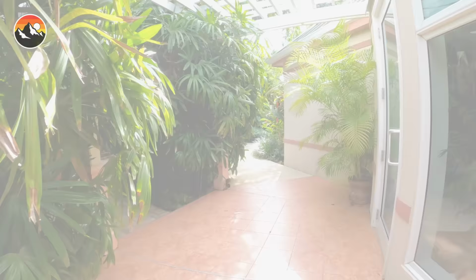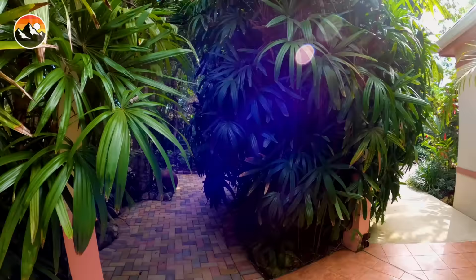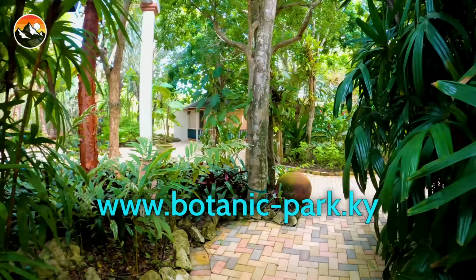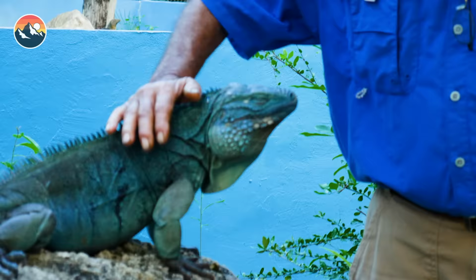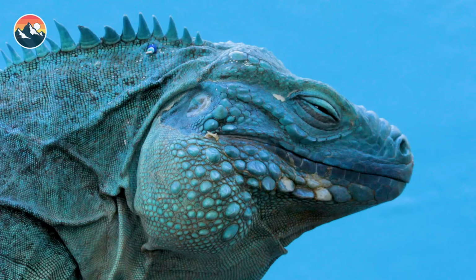If you would like to catch a glimpse of the famous blue iguana for yourself, drop by the Queen Elizabeth II Botanic Gardens website to book a tour with the Blue Iguana Recovery Program, where you can get up close with this endemic species and, if you're lucky enough, may even get to meet Peter himself. But just don't disturb him if he's resting. The star of the island needs his beauty sleep.